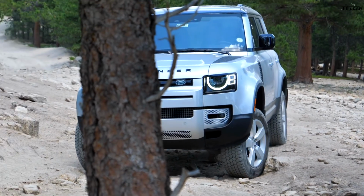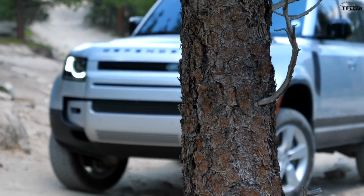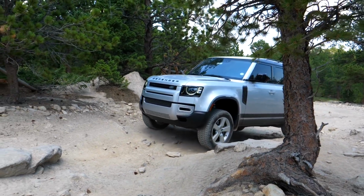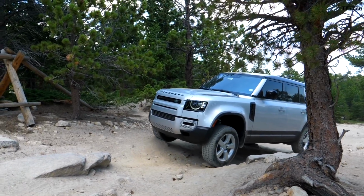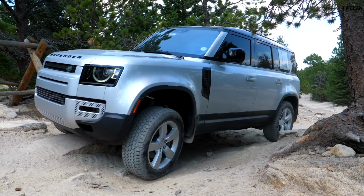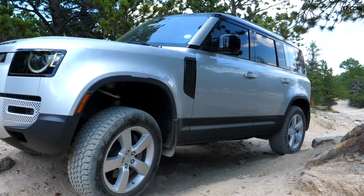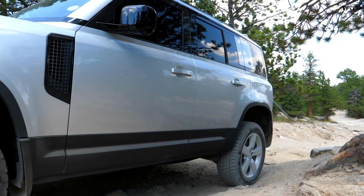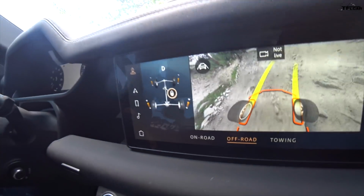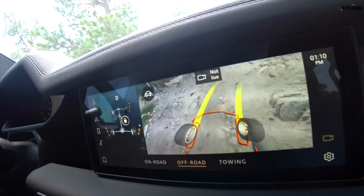I feel like when I'm picking my way through these obstacles, I'm not really sweating it because this vehicle's technology does all the hard work for me. And here I'm going over a pretty big rock, and with ample ground clearance, this thing just scoots over. Looking at this camera, I can actually see through the front hood and see exactly what my wheels are doing.